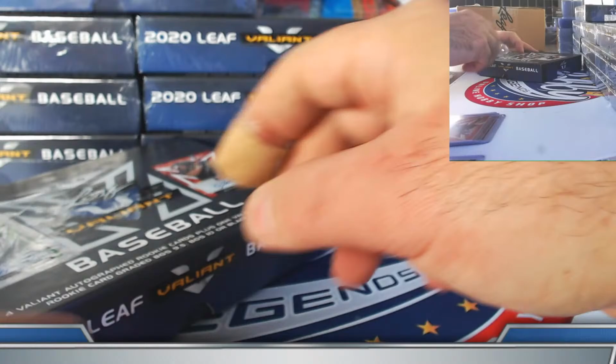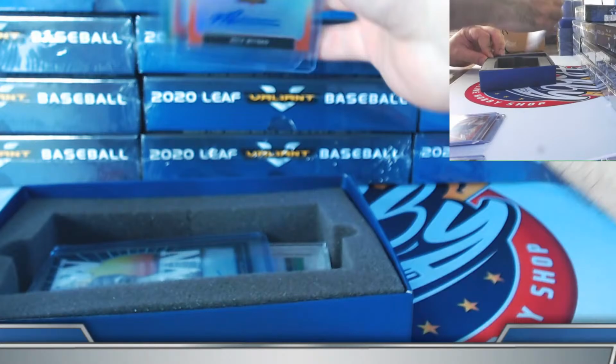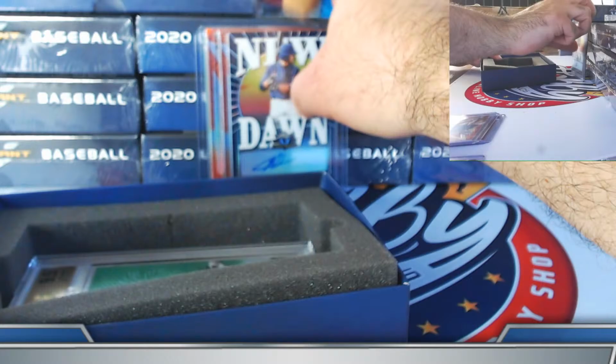David, looking for some Martin, Acuna, and Cruz. Good sir. Cool deal. Oops. Couldn't wait to get out on that one. Alright. Well, I think you're going to like that one. Let's put it on the back there. Slab.